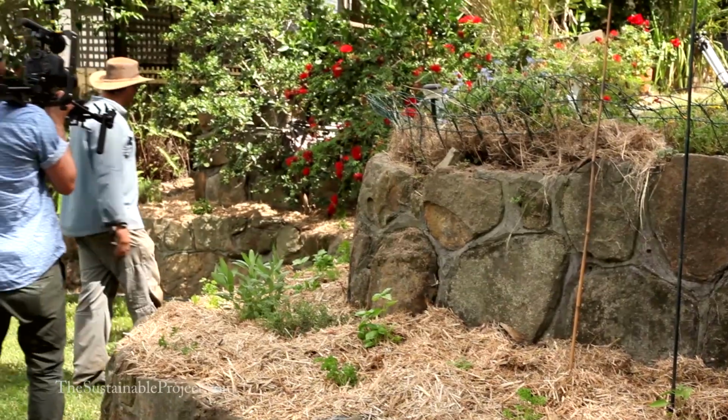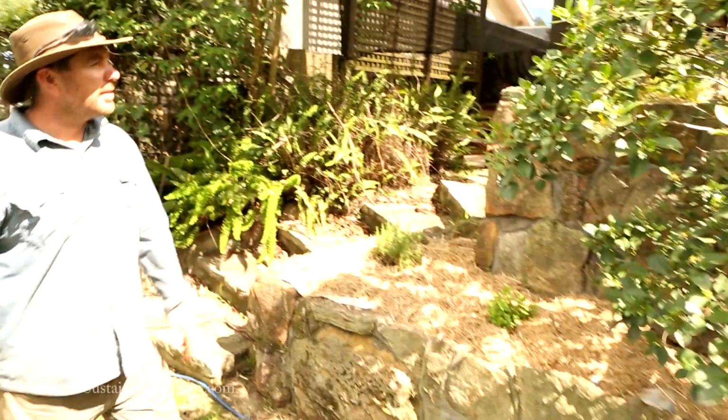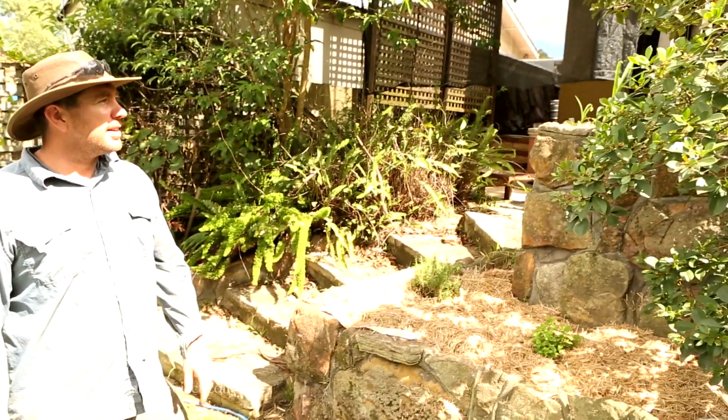But this is all herbs over this way, and we've got some mint and some thyme. And we've got our 2 citrus trees in there.